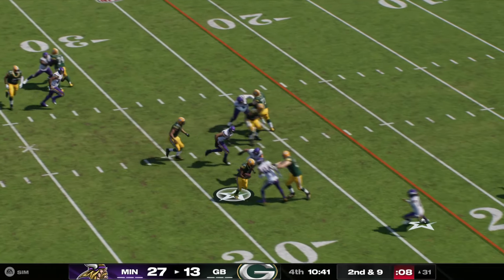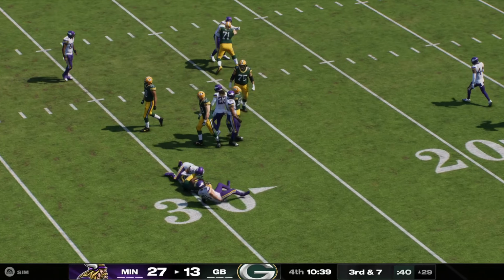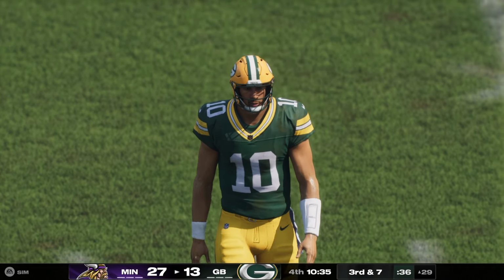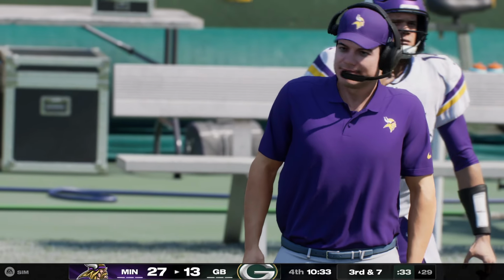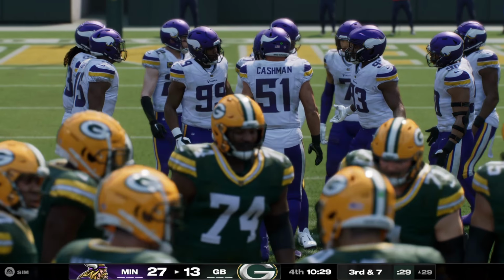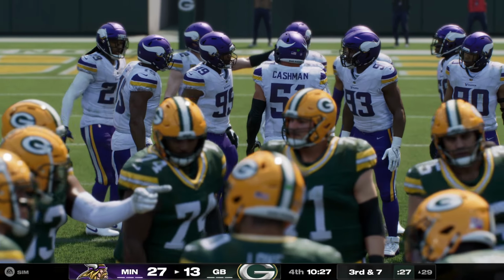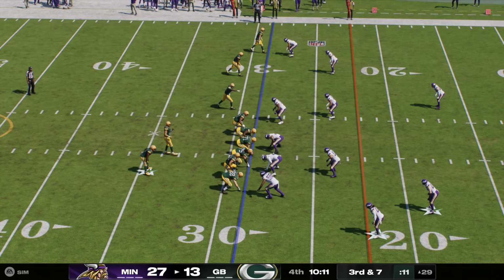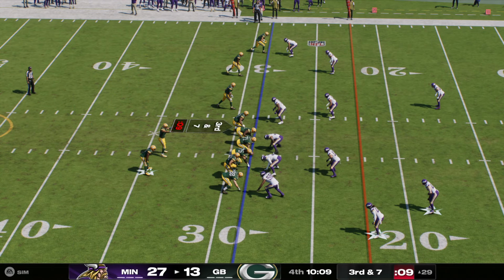Once again, it's Jacobs. He winds up getting only a couple there, down to the 29. So where'd all that running room that he had in the first half go? Because it looks like it's drying up a little bit here. Someone made some adjustments, it appears, at least on this drive. The 22 is the line to gain here on third down.